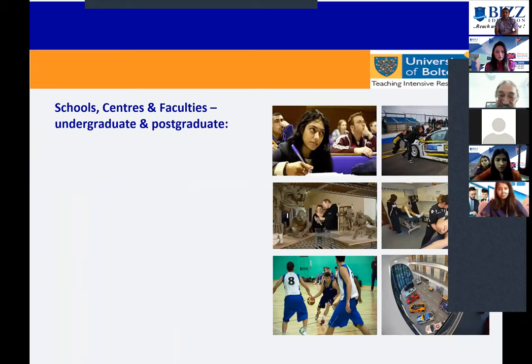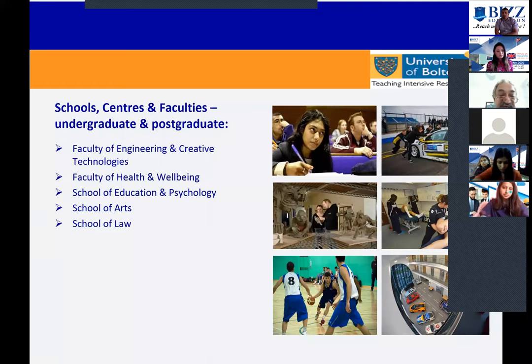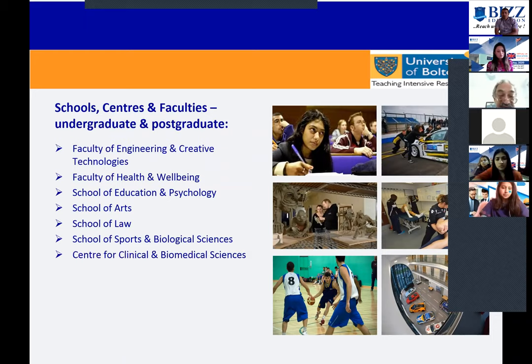The university has several schools or faculties, as we call them over here. Collectively, these schools, faculties, and centers offer over 200 different types of programs in areas which include engineering, creative technologies such as computing, health and well-being, education, psychology, art, law, biological sciences, sports, clinical and biomedical sciences, dental sciences.